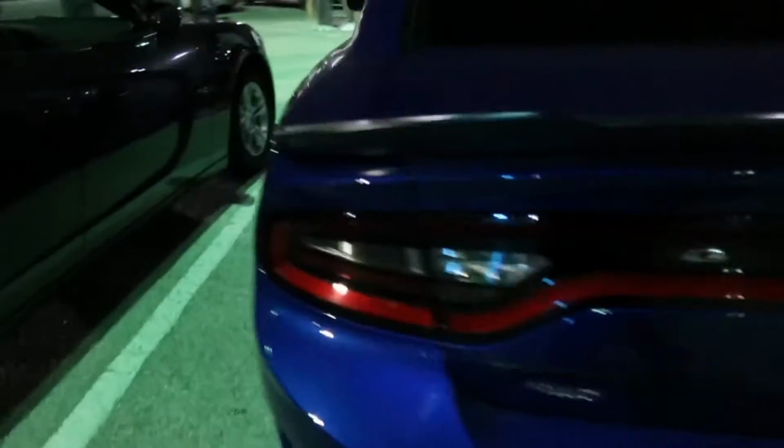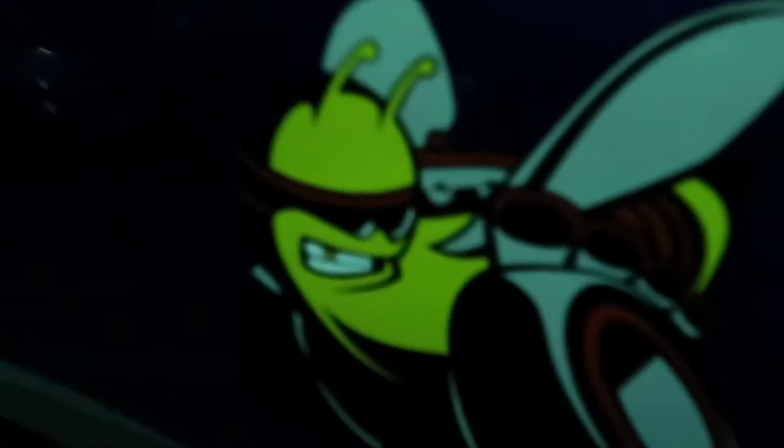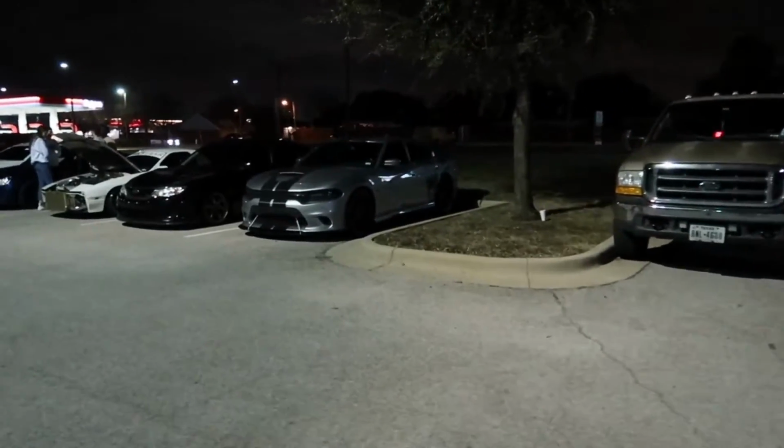Hopefully that camera just does the justice. Yes, sir. All right, guys, so I'm gonna show you some of the cars. Just let me know in the comment section which one you think is one of the top ones or one of the cool ones that you think it is. Oh, we got a Hellcat in here. Okay, looking nice.